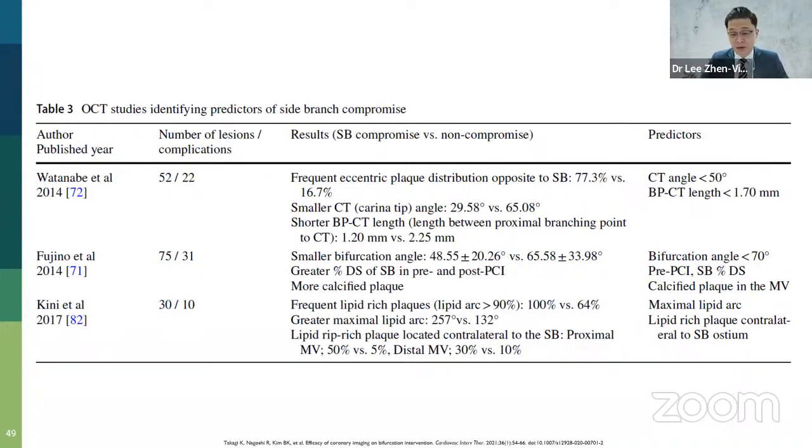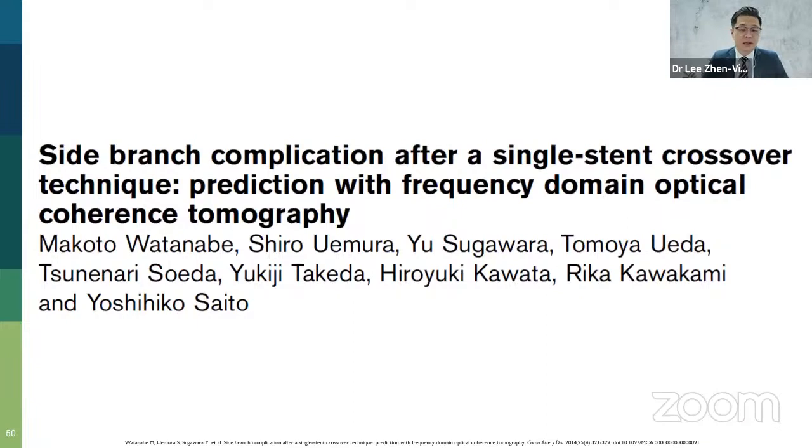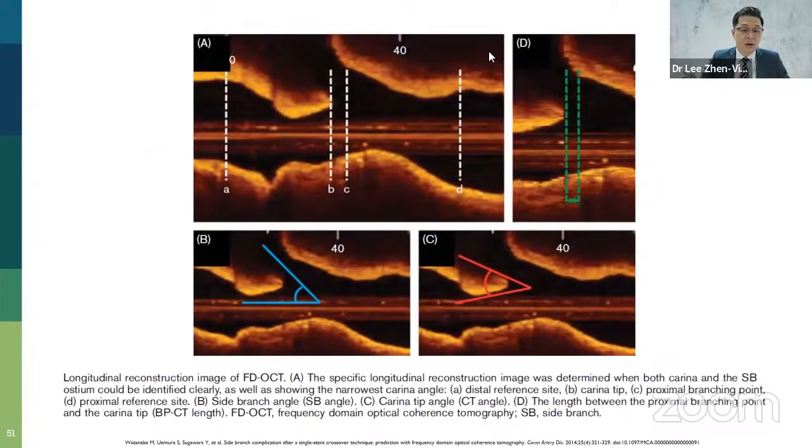Well, that is actually a predictor for side branch compromise. For the OCT, one can actually use the coronary tip angle as well as the branching point to coronary tip length. As you see, that has been elegantly demonstrated in this particular publication. One can actually assess the tip of the coronary and the length towards its branching point, which is actually the first deflection into the side branch.